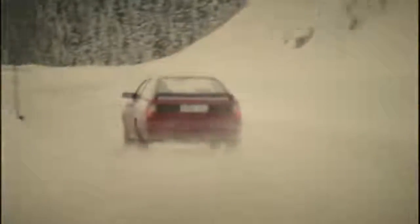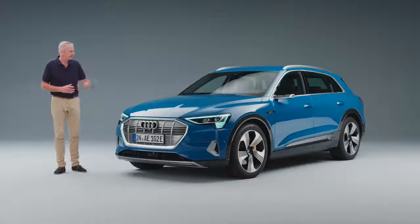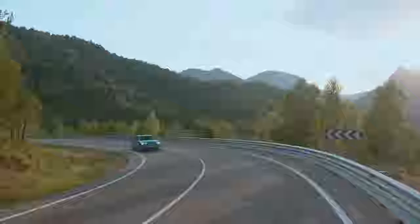Nearly 40 years ago, one word changed the motoring landscape forever: quattro. And it's about to happen again. Audi's first 100% electric car. This is the Audi e-tron.